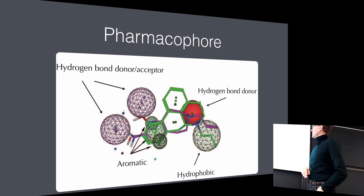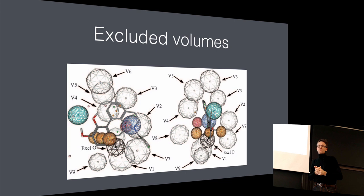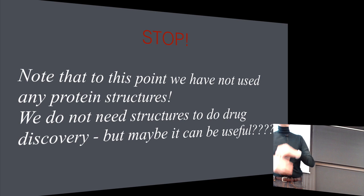And exactly how you encode this varies a bit, but it's a very simple way to try to describe overall three-dimensional properties. We might also want to say roughly how much space this molecule takes, so that it will fill out the entire binding pocket. And thus far I cheated. I haven't said anything about protein structure, because this is so dirt simple that you completely ignore the protein.